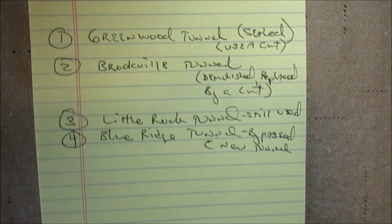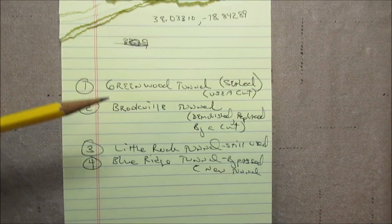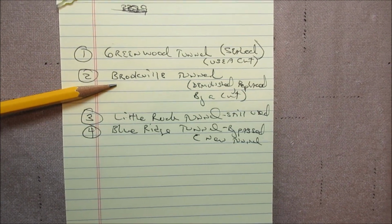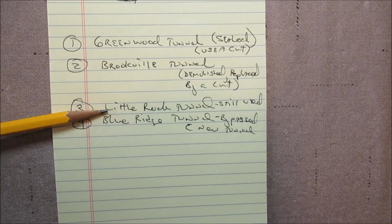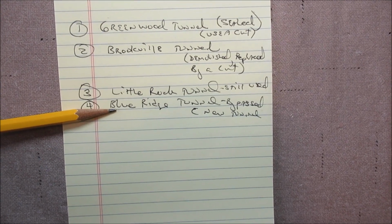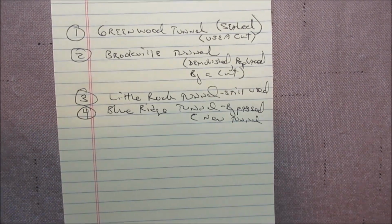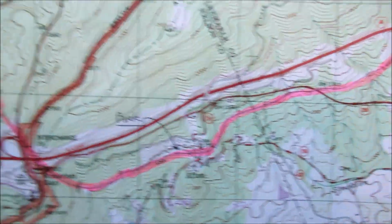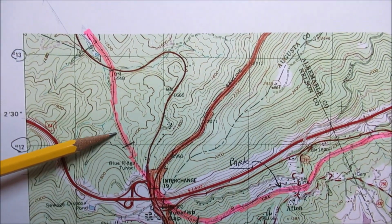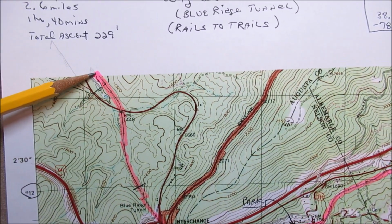Now there were 4 tunnels that were needed. Starting the furthest to the east was the Greenwood Tunnel, then there was the Brookville Tunnel, then the Little Rock Tunnel, and finally the Blue Ridge Tunnel. Once you come through on the west side, there's no more tunnels. Once you come out of this tunnel right here, then you're just going down the west side of the mountain down to Waynesboro.